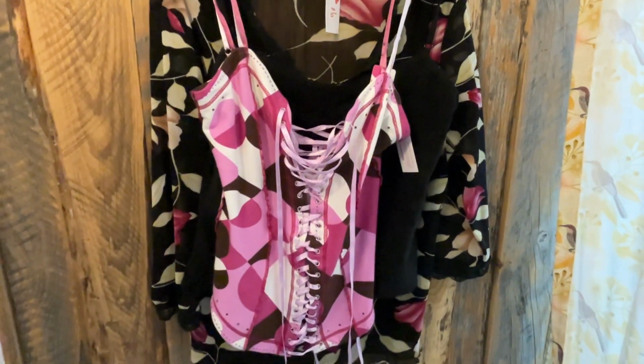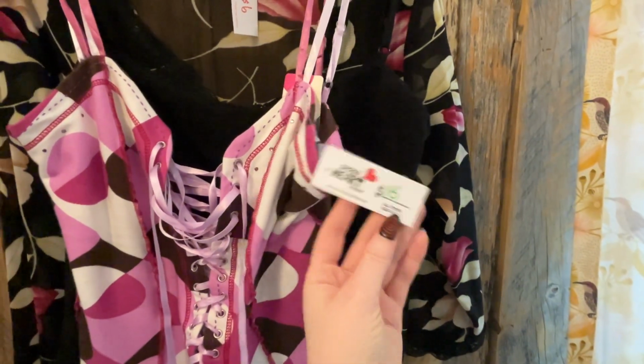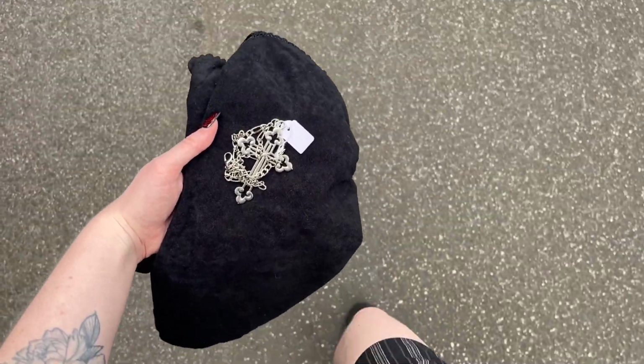I was thinking of ruching the middle like this and adding like a bow or a rose or something like that. I couldn't even get into this corset top and I didn't want to undo the entire lace up part, so I just gave up. Plus it was $16 and I would have to dye it anyway, so I just ended up leaving with the black top and huge cross pendant.